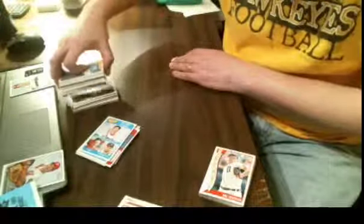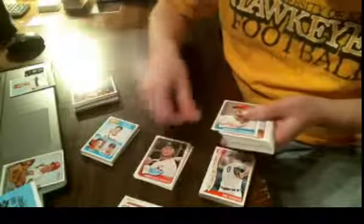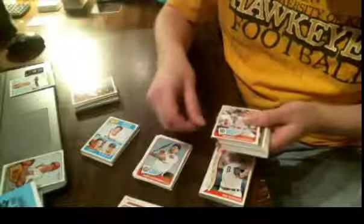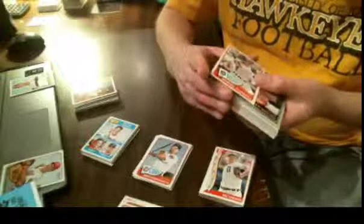Max Scherzer. I had 2 good cases and 2 dogs for what I opened personally. And then the group break, last week's group break was okay. There wasn't really any. There was a coin card and a couple of neat cards, but this one's been better because we got 3 cards that are worth about $100 or more in it so far. All right, we got 2 special cards here.